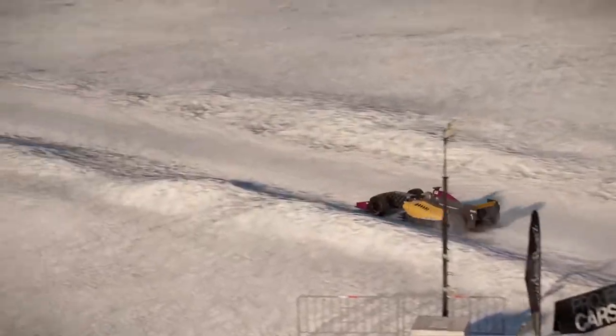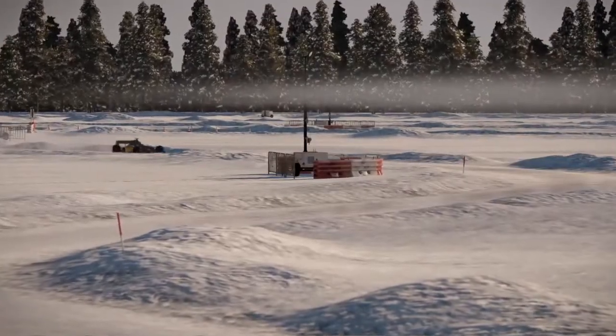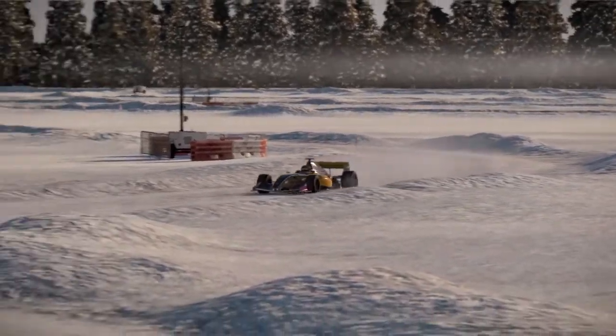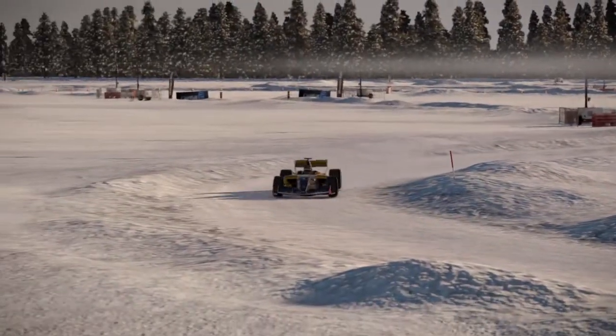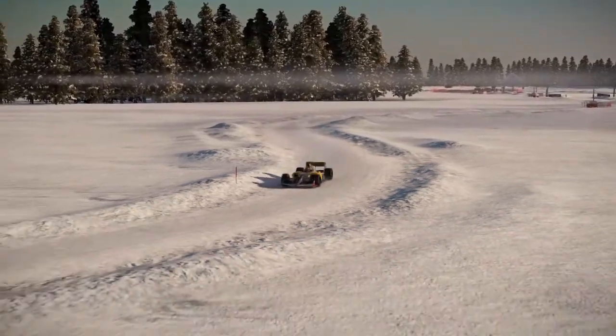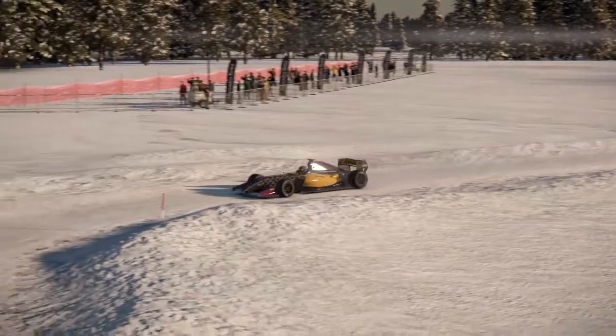Now, there is a really fine line. You'll see there again, I do have a bit of a slide. There's a really fine line between taking some real good corner speed and just having it slide out. It's such a fine line and it's really hard, but when you get it right, this thing definitely goes around the corners quicker than the previous cars.